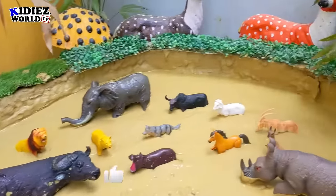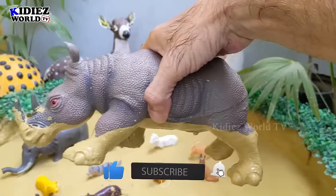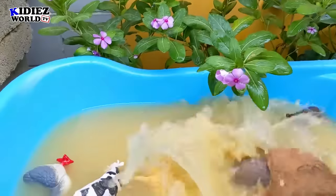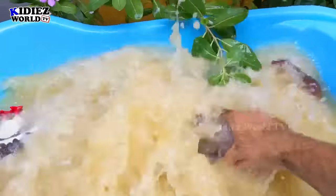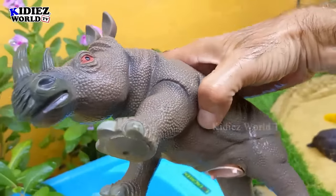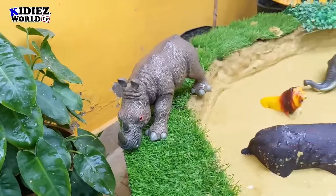Let's check out the next one. And the next one we have this big rhinoceros. Just look at him. Sometime I think this animal made with steel, but it's not. Rhinoceros. That's the big one. He will stay on the walls.